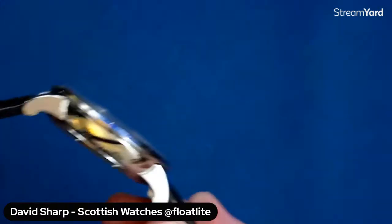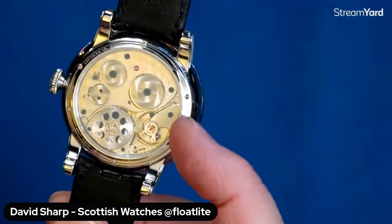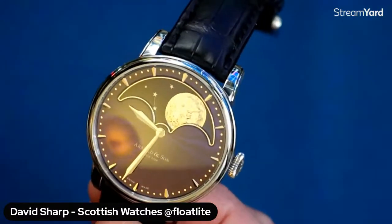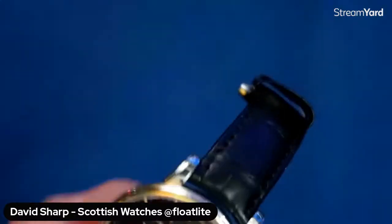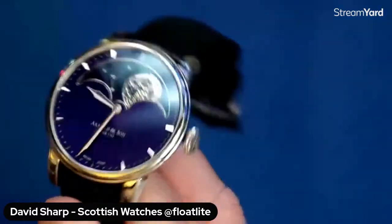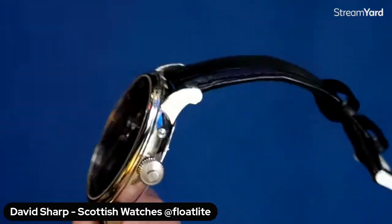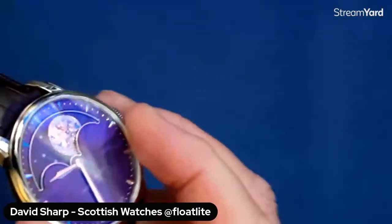Very cool. Nice case on it, because you can see it chamfers into the case back. So although it's, I think, 41, 42 mil, something like that, it actually wears a little bit smaller on the wrist, and the lugs do drop away quite nicely. So it doesn't wear as big as you would expect it. It's not an Omega trick, where an Omega 42 is a big watch. But yeah, pretty cool.